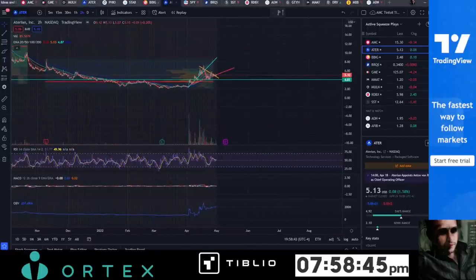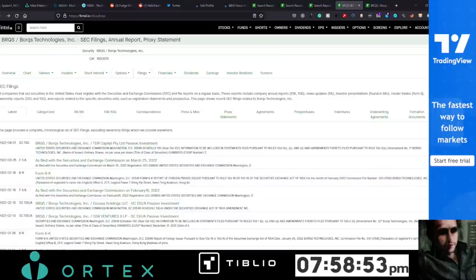ATER has a pretty over-leveraged options chain as well, so that's going to play a significant part of this. The options chain on ATER is perhaps what gives it the most power to move, as well as the fact that its float is extremely low. According to TradingView, the shares on the float are only 53 million plus change. So that's easily consumable by retail. Retail can quite easily lock up a float of 53 million shares.